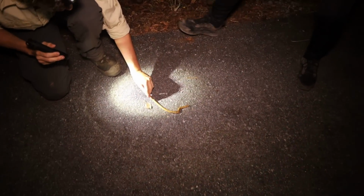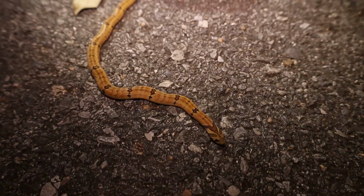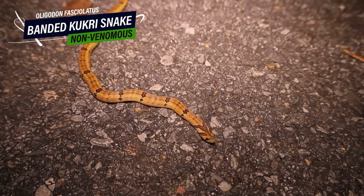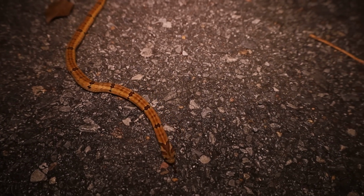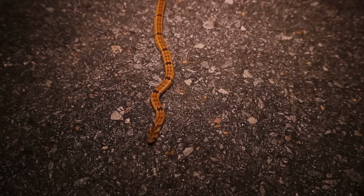Very nice. Alright, barely just started driving again. What happened to it? Don't touch it yet. It was literally escaping. It was cold. Alright. Next snake is Oligodon fasciolatus, my least favorite snake in Thailand. No, this one's actually also quite pretty looking.